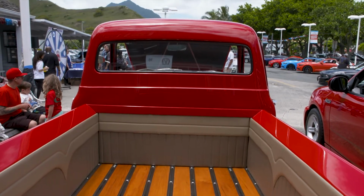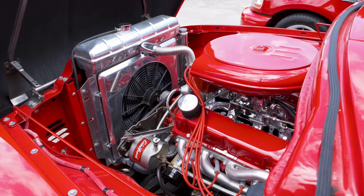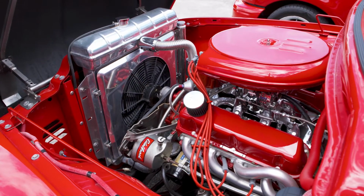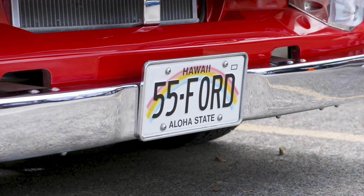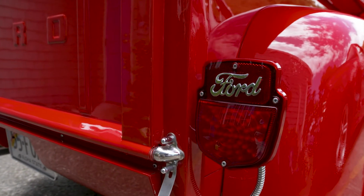So what kind of engine does it have in it? It better be a Ford engine, I know that. Yeah, it's a Ford engine. It's a 302. Classic 5-liter, right? Yep. It runs really well and gets a lot of good looks when we drive around the island, and it's all about just having fun now, you know?